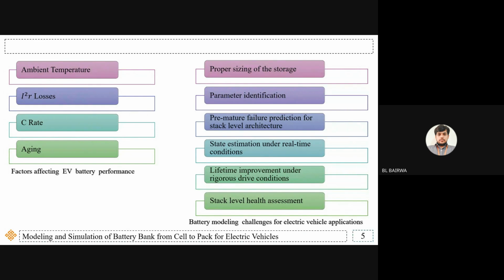Okay, so when we are developing and modeling the battery, several factors will affect the battery models. First of all, ambient temperature. Then I squared R, where R is the internal resistance and I is the current. Then self-discharging. Compared to other things like a super capacitor, battery self-discharge is less. Then C rating, and aging. Aging is divided into two parts: calendar aging and cyclic aging.